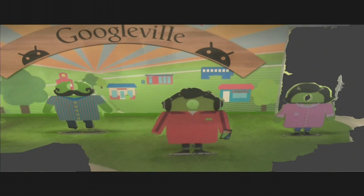So these were all scenes that were generated on a Tango device. And when I say offline mapping, all of these processes still run on the tablet itself. So at this stage, we're not actually relying on sending any information up to the cloud or to a desktop station.